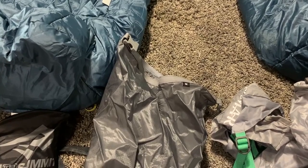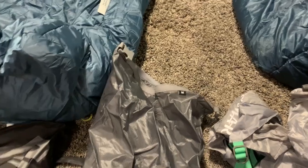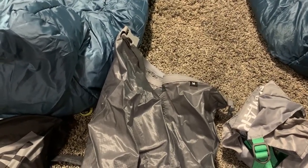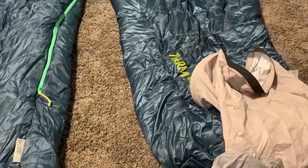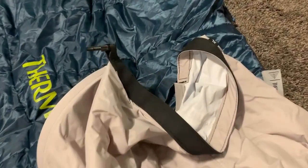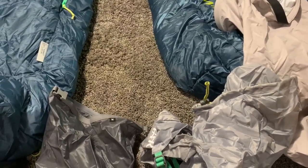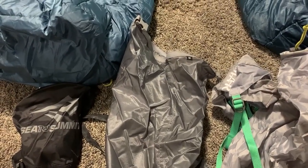But the other thing that we wanted to point out was we had initially bought two of these medium-sized dry compression sacks. The 20 degree regular size will not fit in that. So we actually had to go back and get the XL in order to fit the bag before it gets compressed. We tried, and it just was not gonna work. So that's something that's important to know.